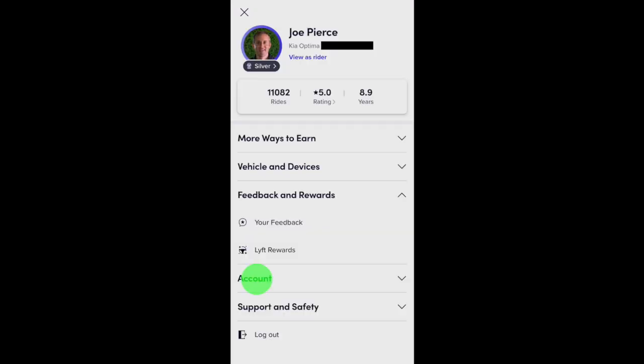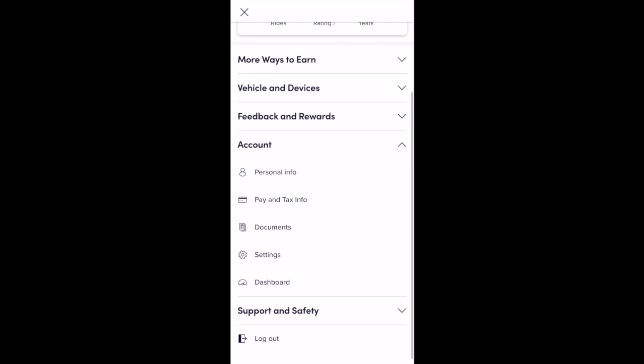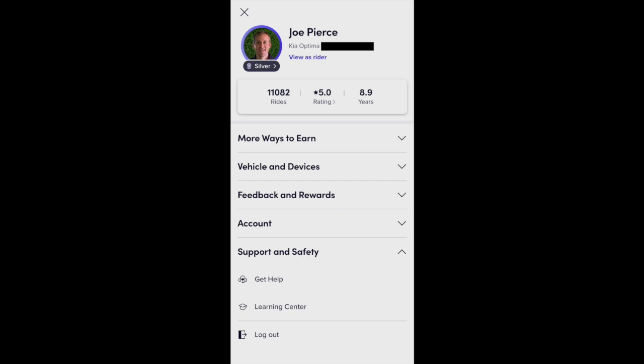Alright, if we select that account area, here's where you can edit any personal info, any payment and tax info. You can access and update any and all of your documents. You can also edit your driver app settings here, or you can look at your driver dashboard if you'd like to. If we select that support and safety area, this is where you can get any help if you need it, or you can also go to the Learning Center for tutorials. And at the bottom there, you can log out of the driver app here if you'd like to.